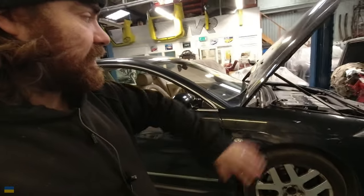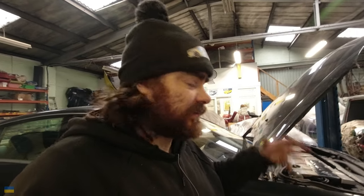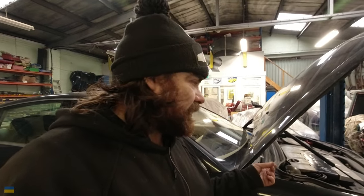So what I'll do is I'm going to pull the wheel off. Well, I'm going to jack it up first. Pull the wheel off, take the arch liner out, get access to the drive belt, take the drive belt off, so the one that runs the alternator and aircon and everything like that, and then start the engine again and see if the noise goes. If the noise doesn't go, then I know it's cam belt related, or most likely cam belt related.